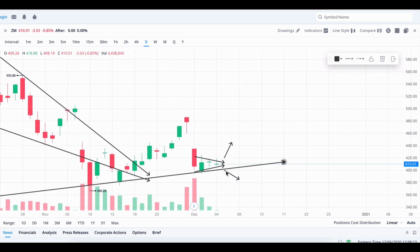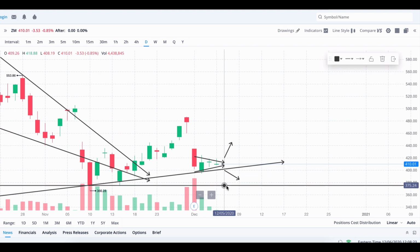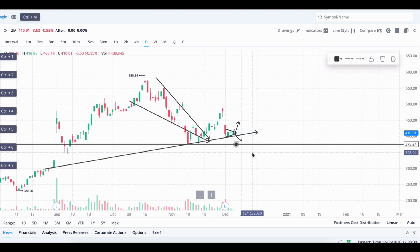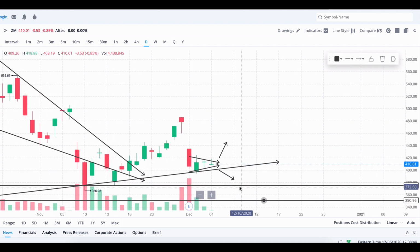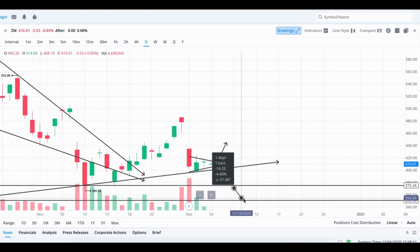So if we break this, if we literally break under 395, 390, we can easily see the stock push to its other low of 375. So if this wedge this week was to break to the downside, we could see Zoom go as low as 375 before testing that zone once again. If it does not hold 375 and it continues to go down, we're then looking at 350 on a quick sell-off move. This could happen in the same week, which would be, whoa, a very devastating week for Zoom.